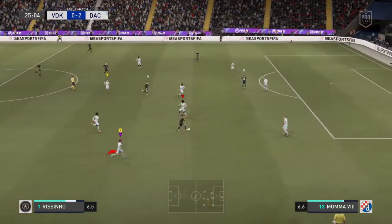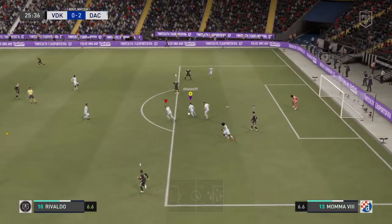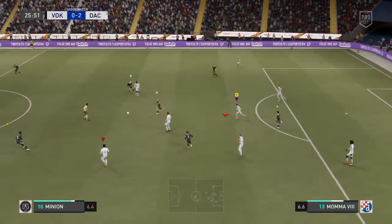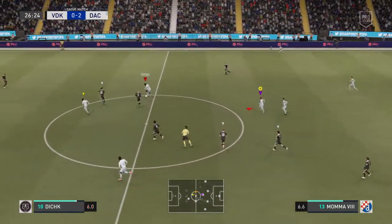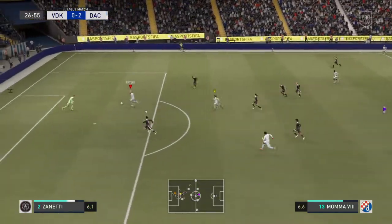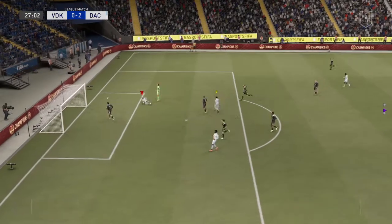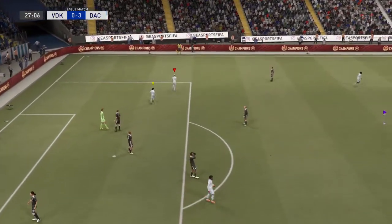Moving forward effectively. Sharp. Now can they counter clinically? And in with a real chance. Oh, football finesse at its very best. You can't argue with that finish.